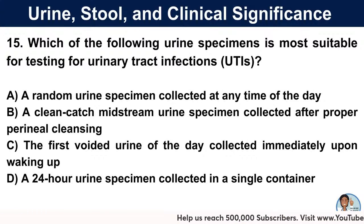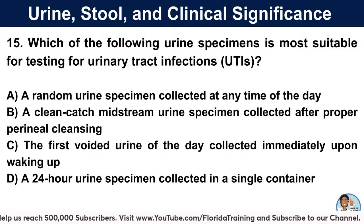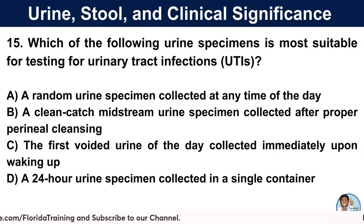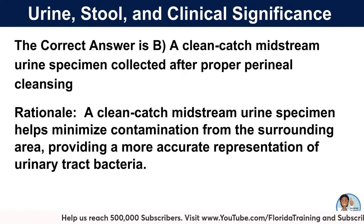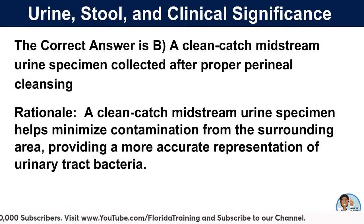So think about the older lady. Her urine smells strong. She's getting confused. Are we going to wait 24 hours? We are not. So I think I see the correct answer. Yes. So if you chose B, that's correct.